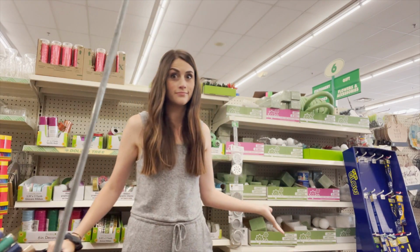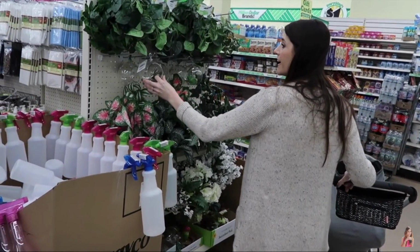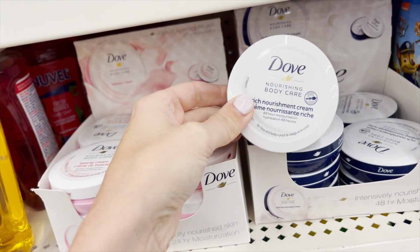Anyways, I took the extra 10 minutes to drive a little bit further and go to one of my better Dollar Trees, and I found some really great new hidden gems and finds that have been coming out to the Dollar Tree, as well as some of my favorites that I haven't seen for the last year. I don't know about you guys, I feel like with the pandemic, there's been certain products that have been really picked over at the Dollar Tree that usually I can always find.